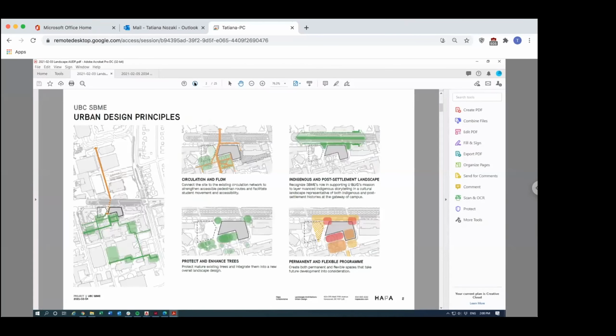So for the landscape, I would just skim through quickly then the design principles. We were just looking to connect the site to the existing circulation flows. So thinking about that extension on Athletes Way that Greg already talked about, as well as the connections to the open spaces on the medical precinct. We're also taking into consideration the larger planning for U Boulevard and the consultation with Musqueam happening at the moment.